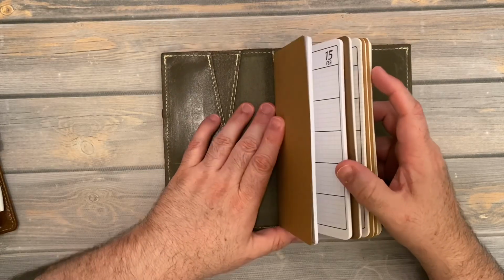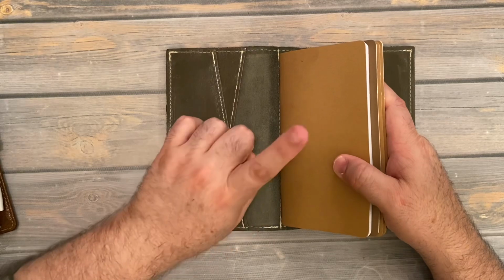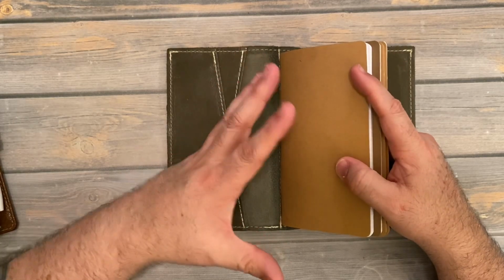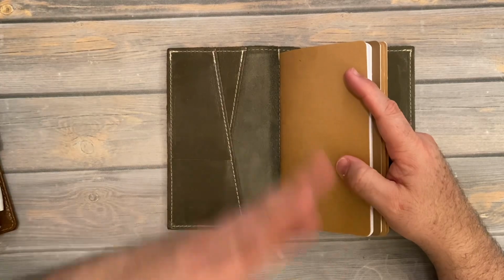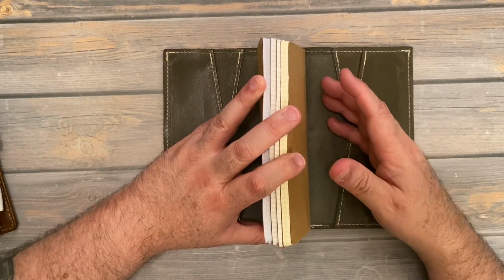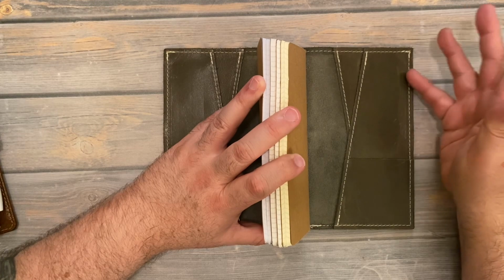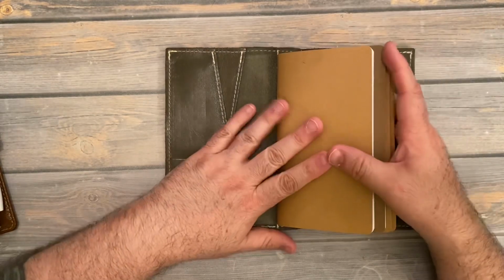In years past, I have always purchased a Hobonichi of some sort, whether it be a Weeks, an A6, one of the cousins, the complete A5 Techo, English, Japanese. I bought them all, and I never use them, or I use them for about a month, maybe, and then I stop using them.